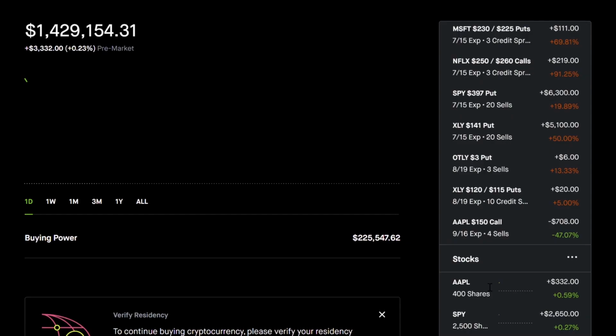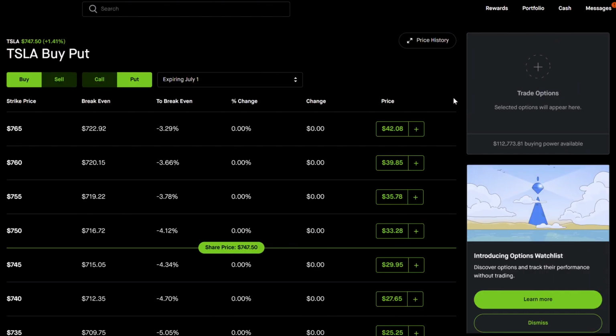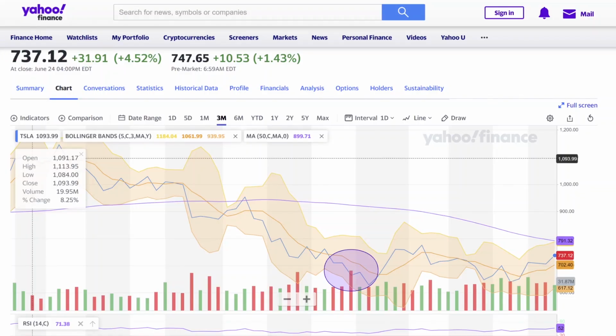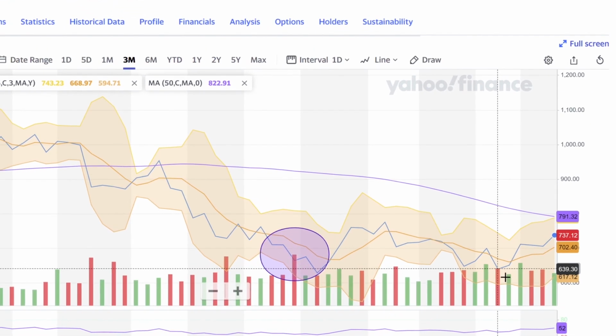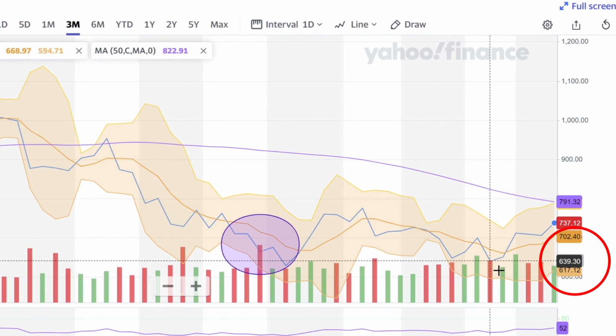All right, so the first trade I want to show you is going to be on Tesla. I've opened up the Tesla options right here. Currently, the stock is trading for $747 per share. If I show you the chart right now, this is a very interesting pattern because basically we're seeing a lot of upward momentum. The stock went down to about $639 per share.